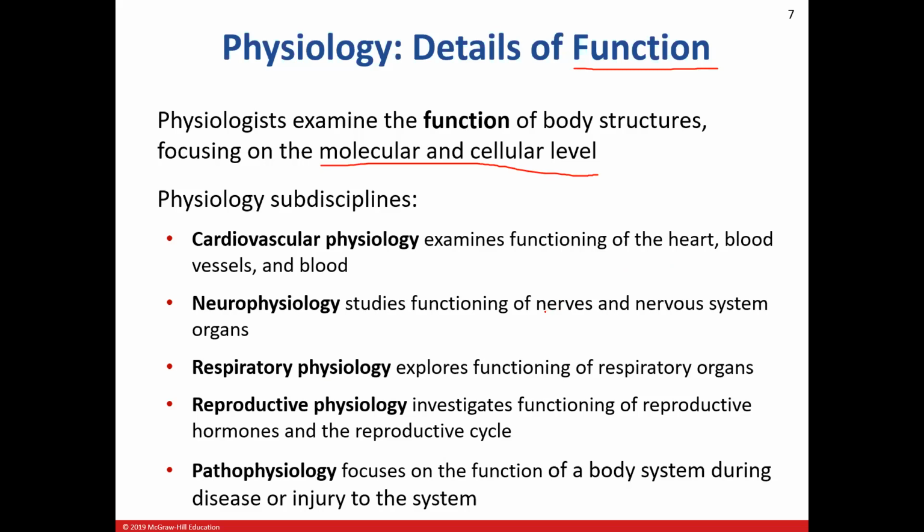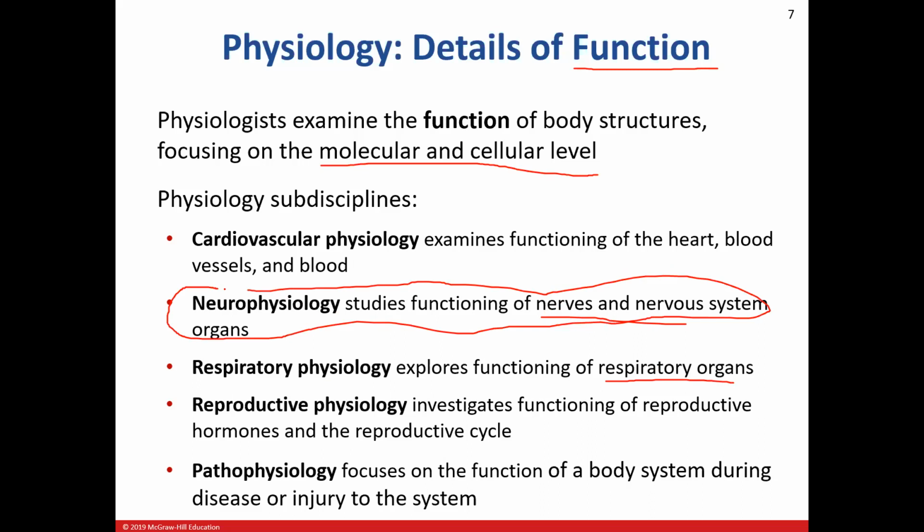Neurophys, that's going to be the nervous system and the nerves. Respiratory organs, that's going to include your lungs and any associated organs. So all of these you're going to pretty much study in Bio 211, except for this one, which is one of my specialties. Neurophys, we're going to go into that.